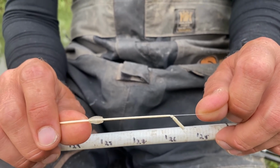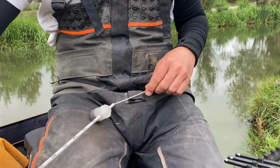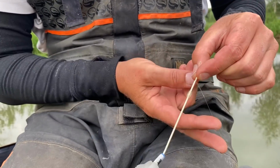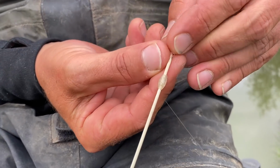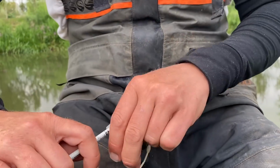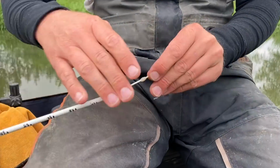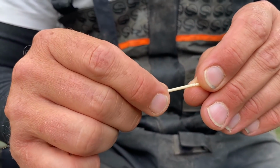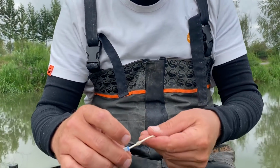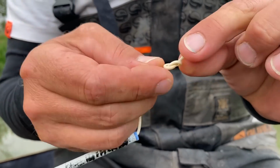So what if it is worn, mate? Oh, it's dead simple. It's the easiest thing to do ever. Let me just pop my rig off. Notice I've just got one loop there. So just say if my elastic's worn a little bit, let's pop my pot off. Say there's a little bit of wear and tear. What I do, always wet your bead, slide it down a little bit, and then it's just one overhand knot. Like so, pop it through, wet it again.